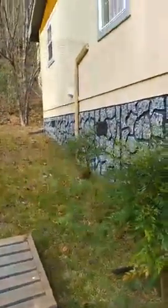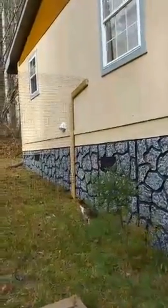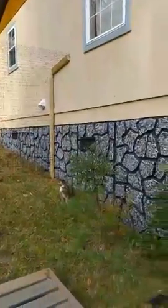And yeah, so that's where we attached it to the house. We bought ourselves some more space by doing our own attachment to the house, too.